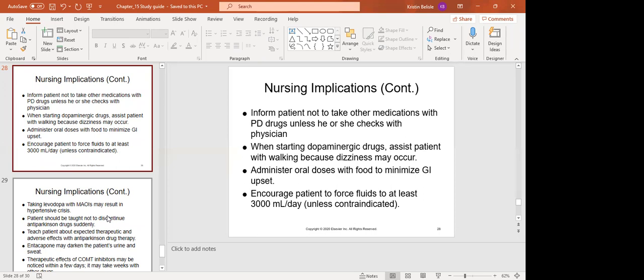Medicines, if given by mouth, can really cause GI upset. Always give these Parkinson's disease medications in general with food, okay? Encourage patients to take lots of fluid, because it's going to dry them up. At least 3,000 milliliters a day, unless they can't have it for some other medical reason, like heart failure, where there would be fluid overload. Okay.